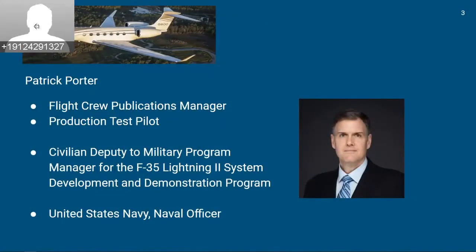Good afternoon, everybody. My name is Pat Porter. I'm a pilot with Gulfstream Aerospace. I do production test flying, which means when airplanes get built and they roll out of the factory, we take them on their first flights and we run them through a series of detailed flight tests in order to get the airplane what they call a certificate of airworthiness. And then we induct them into paint and completions to get the interiors put in. And then we do a whole other series of flight tests on the completed airplanes to make sure that they are perfect before we deliver them to our customers.